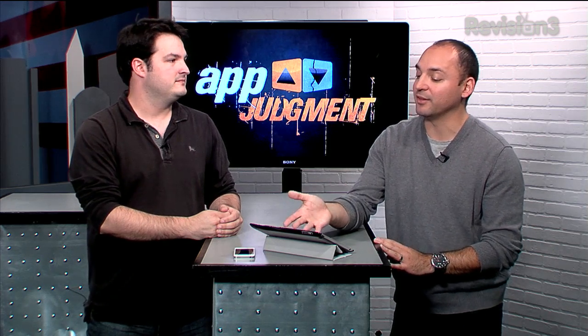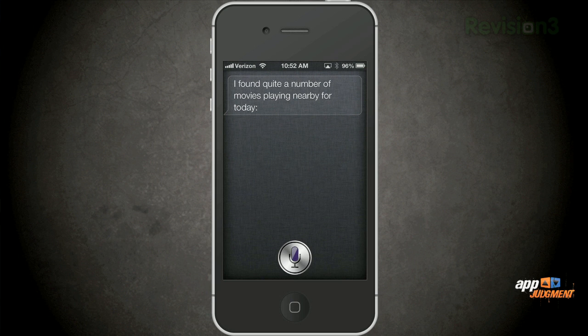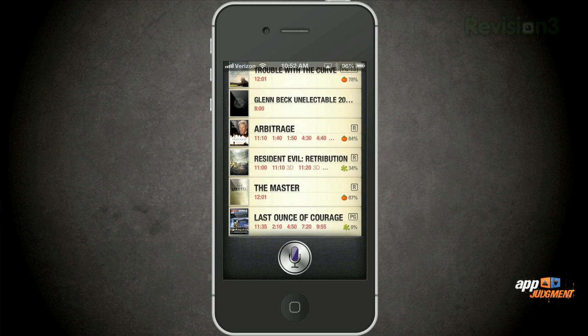I don't have Siri on. I have the second generation iPad. Siri is doing a lot of interesting things now. When it first debuted, it was very basic. It was like, remind me of this, set an appointment for this, and search the web for that. Now Siri can actually do some practical things, like find out movie times. That was the biggest thing I wanted.